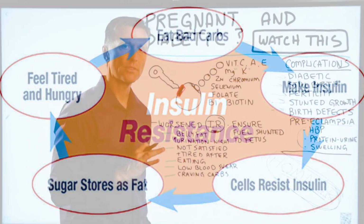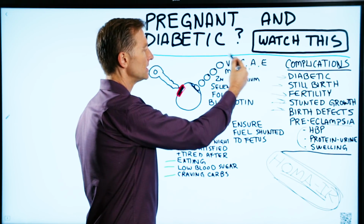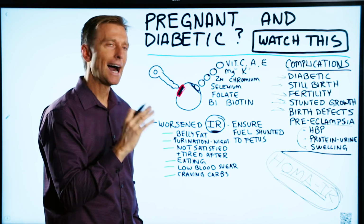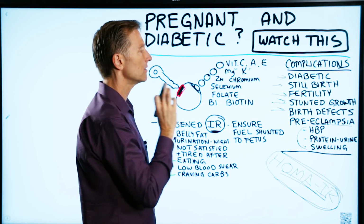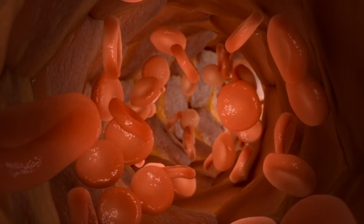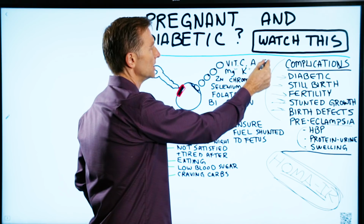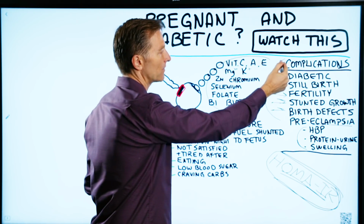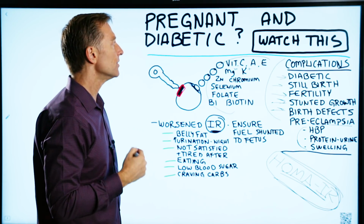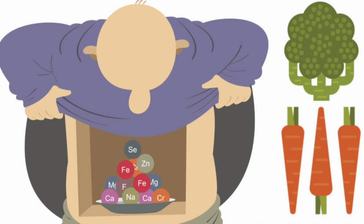This is why, if you're thinking about getting pregnant or you're already pregnant and you have insulin resistance, you better be taking these vitamins or eating food high in these nutrients. Vital, vital, vital to prevent these complications. In other words, the blood sugar issues, the insulin resistance, the diabetes severely depletes you of nutrients and you have complications. So if you're diabetic and you take these nutrients, these complications really diminish.